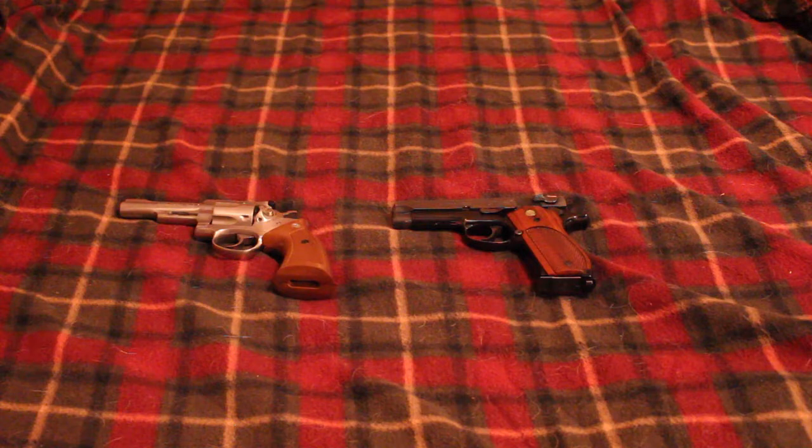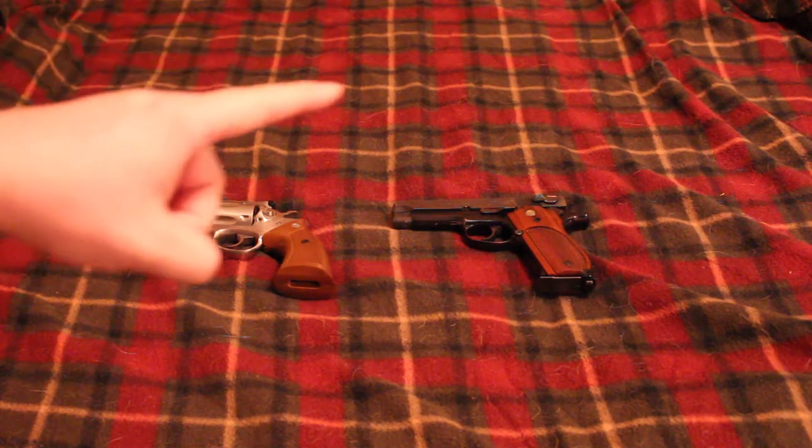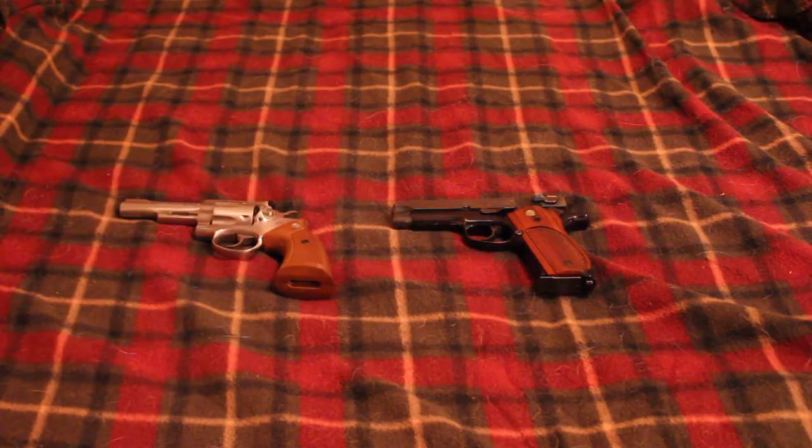Now, I haven't, of course, used it in that capacity yet, but I did take it out shooting once or twice and found that the extractor on this gun needs to be replaced because it doesn't always extract the round, or the spent casing rather. So I need to get a new extractor for it. But other than that, it's a great gun, and I think it would do the job just fine.